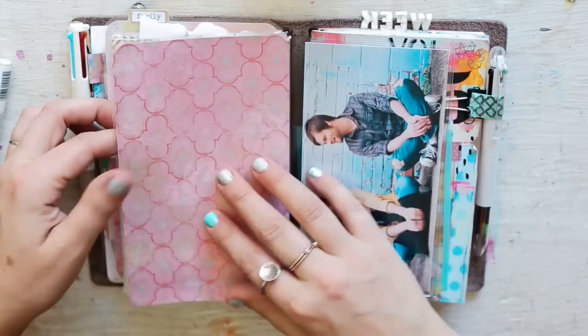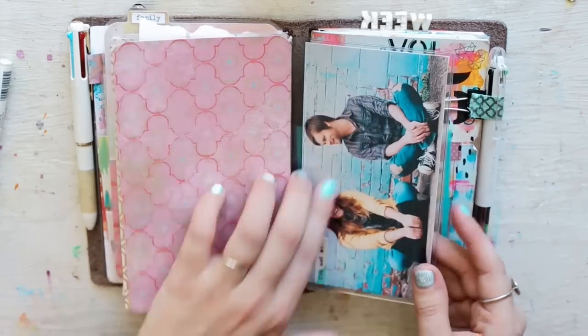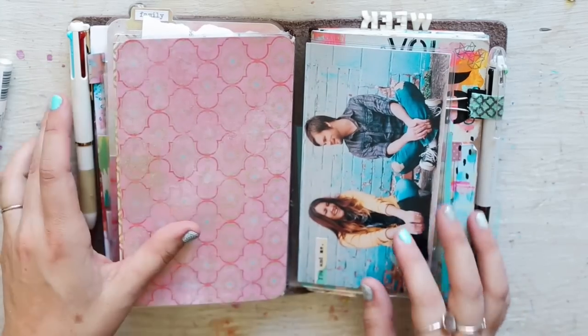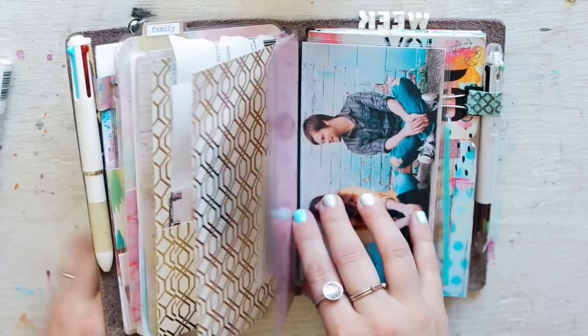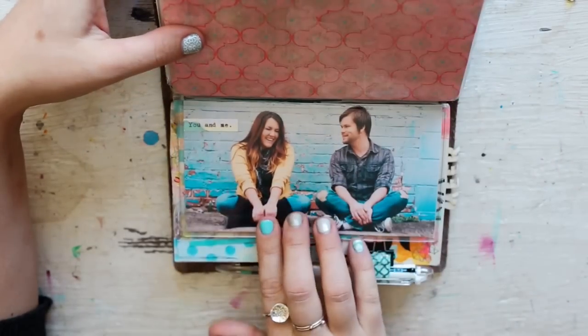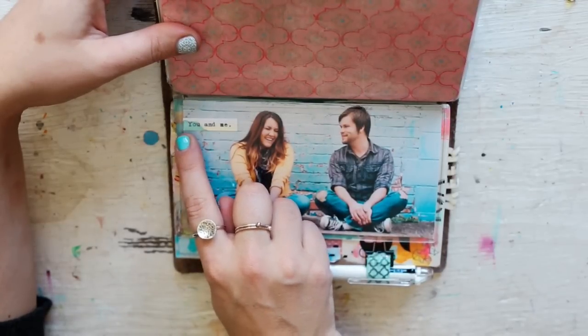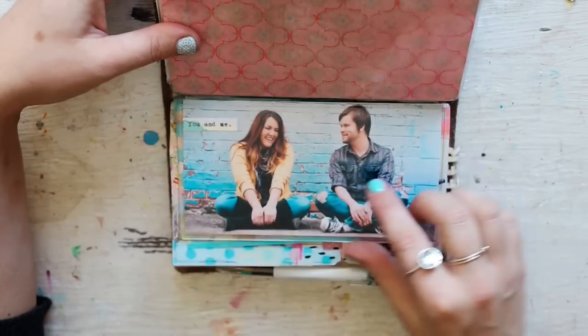And then this is the other side of the dashboard from Jaylee. And then this is the personal size dash. And I want to try, I don't know if I can do this without messing up my thing, but here, I'll keep this. I have one of my favorite pictures of Dave and I, and for my typewriter, I put you and me, and I did a little watercolor there.